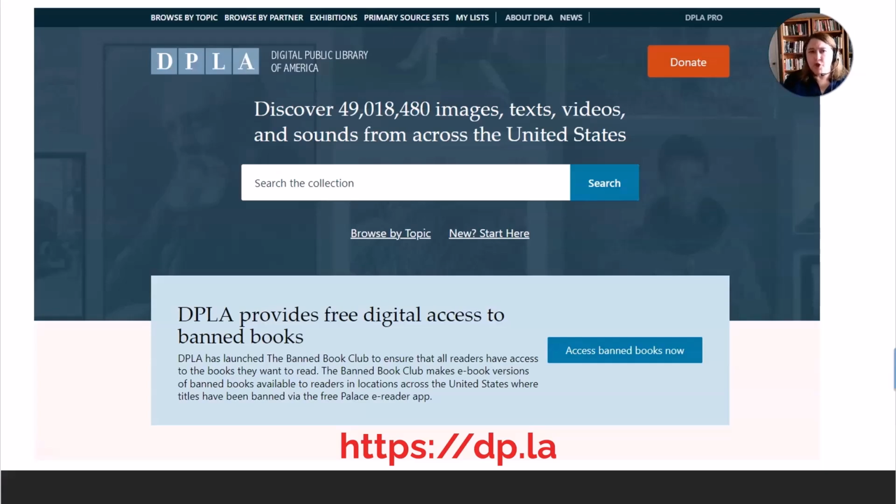Now, if you don't know about this, I highly suggest you start using it. It is free. It is a kind of consortium of various libraries, archives, and museums in the United States that have made available their digitized collections to search on this website. This website doesn't own those collections. They are merely kind of a finding aid to them. Once you find what you're interested in, you make your search, you click on what you're interested in, and then you click on the website who is the host of that item.